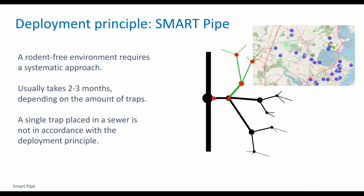Then once we've cleared this, as you can see by the green, and it's rodent free, we can then pack up a certain number of devices and move them to the next branch. We're keeping a gatekeeper in place to prevent any future entry into the sewer systems that we've already cleared. We then perform the same thing, clear that area, move to the next branch of the sewer system, clear that area, and then those devices are taken away and we're left with one gatekeeper.